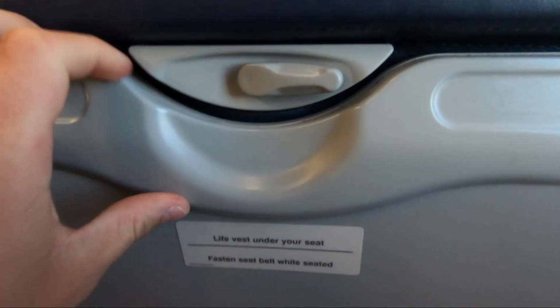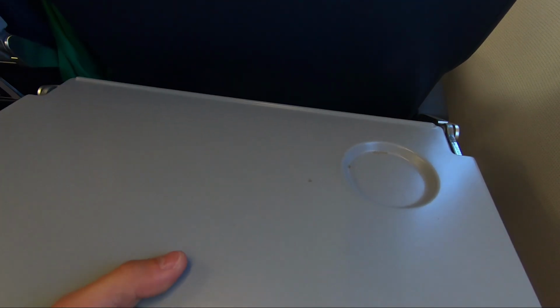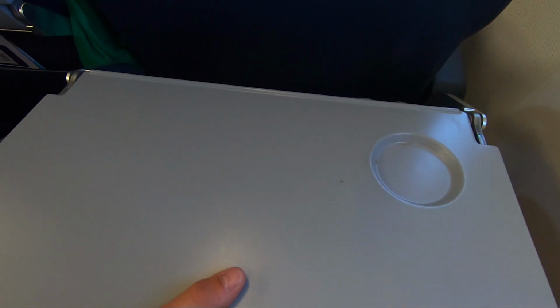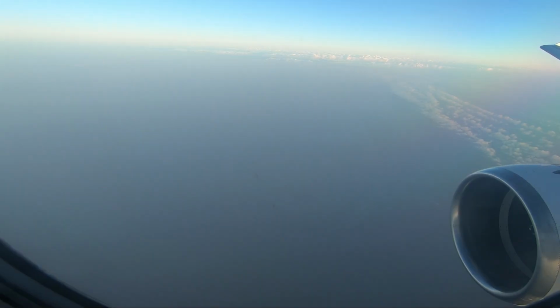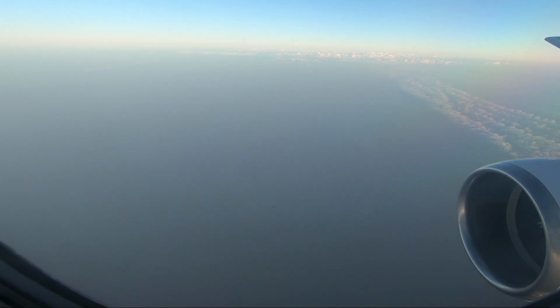Unfortunately, my seat was in a poor condition and the table was about to fall off. When the sun was rising, we started our descent into Palma de Mallorca.